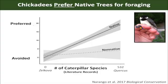So here for native plants, you see this strong linear relationship, which is the kind of relationship that scientists just kind of dream about. So they highly prefer our trees that are supporting the most caterpillars.